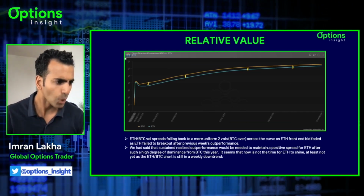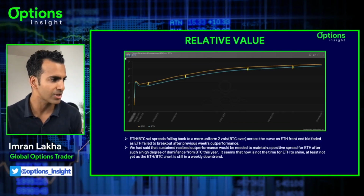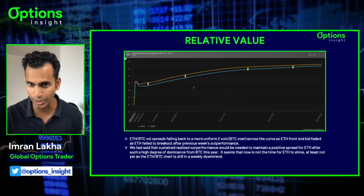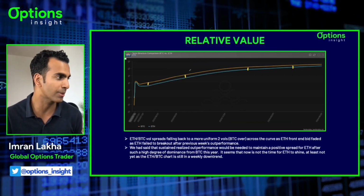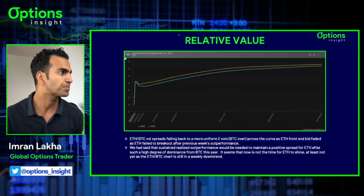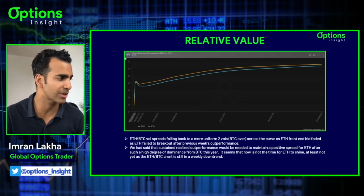Now, we had said we need sustained realized outperformance from ETH if we were going to see the spread stay positive. We didn't get it. And like I said, that downtrend in the ETH BTC cross is basically confirming that. So that's what the vol curve has basically reverted back to, in our opinion. Okay. At some point, ETH may come alive again, but it really does need an ETH specific narrative for that.